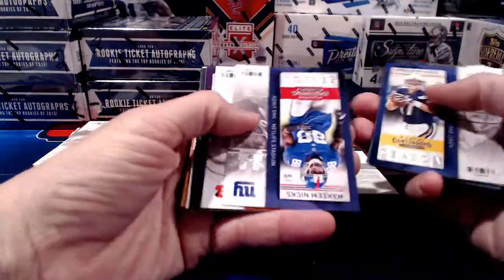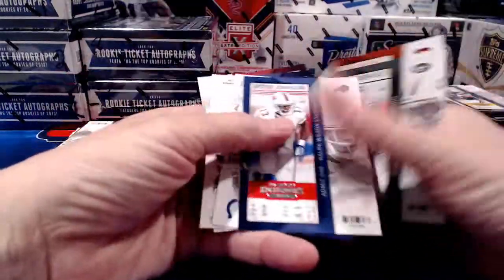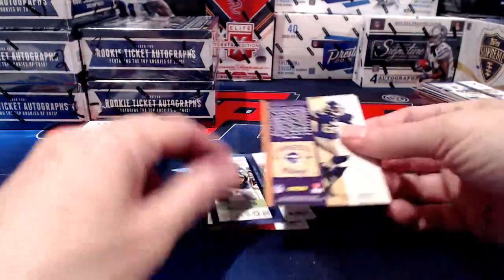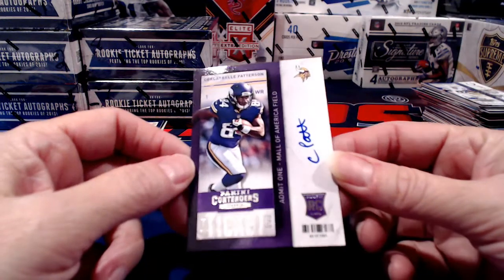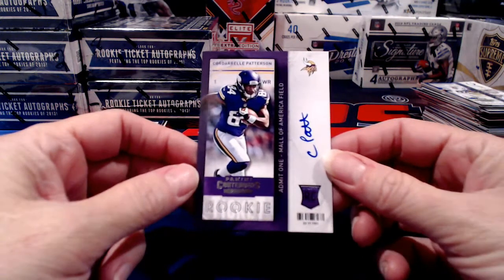Legendary Contenders for the Cowboys. We did have a redemption. I did just set it down there on the table. We're going to flip it over momentarily. The Panini redemptions out of, good grief, out of the 2013 products are for sure going to be expired. There's Mr. Cordarrelle Patterson, and that one is an on-card auto. So the Vikings are off to a good little start there.